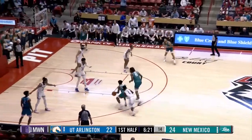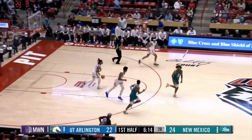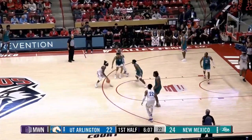We're late first half now. Mash off the top and screen is wide open by the Mountain West logo. His jump shot, no good. Shot that one one-handed from about 14 feet. Mavericks clear it. UTA has it now, down by 2, as we carry down to the 6:05 mark.